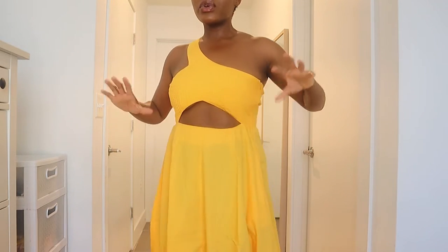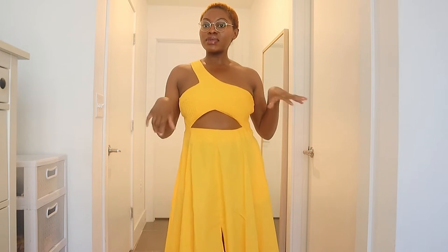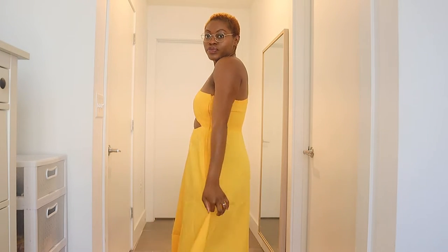All right, so the second dress that I'm showing you is from SWF. Anytime I buy things that are a little bit expensive, like over $200, I always wait for them to be on sale. So I don't know exactly what the price was for this, but it was on sale and I couldn't pass it up. Look at that. I think I bought it from Saks, and again, the brand SWF.